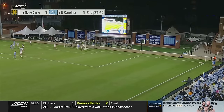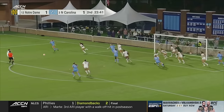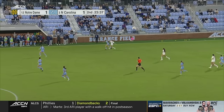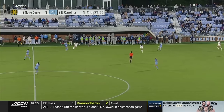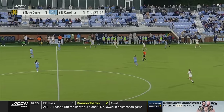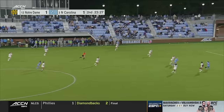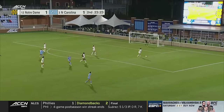You're courting disaster if you're Notre Dame, continuing to allow these set pieces. Driven across, Gattino wins it again. Wills her way onto the ball. Delrose has come into the match, Tessa Delrose, to replace Elgin on the back line for North Carolina.